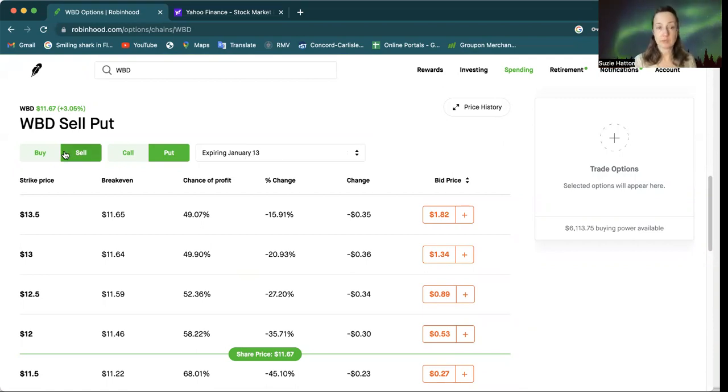So you obviously want to make sure you're selling a put. We don't own WBD at this point, so we will have to sell a put on it. We can't sell a call on it because we don't own the shares. Selling a put puts it at risk for potentially getting forced to buy the shares, but I don't mind. WBD is a great stock. It pays good dividends, and I can always sell a covered call once I get assigned.